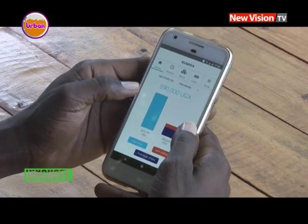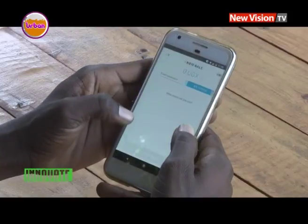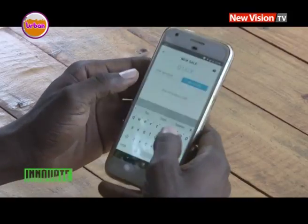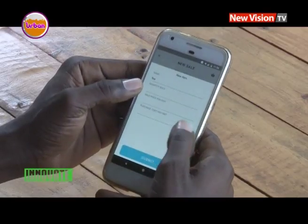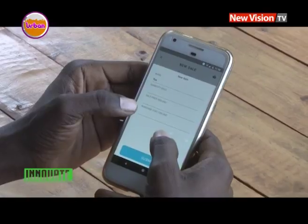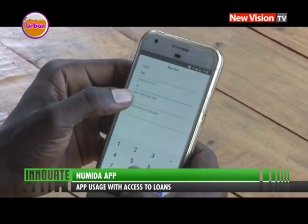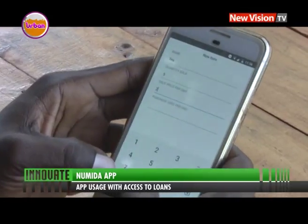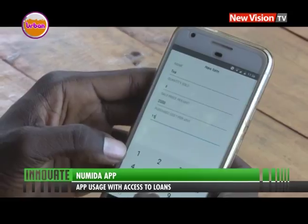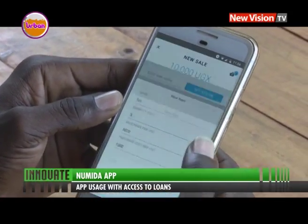So whenever you want to enter a new transaction, that is for the sales, you tap on new sale, enter the item name, let's say T, add the item name. It will ask you to input the quantity sold, sales price, and purchase price. So for example, let's put in 5. And then here, sale price, we shall say 2,000. Purchase price, maybe we bought it at 1,500. And then click here, submit.